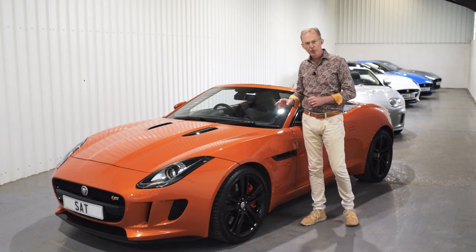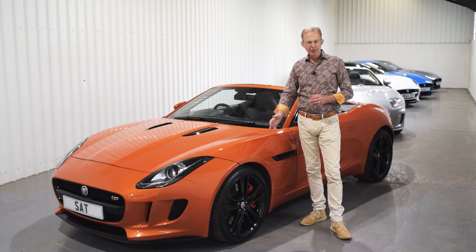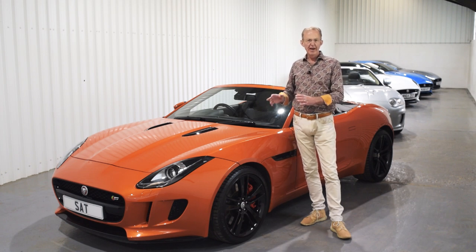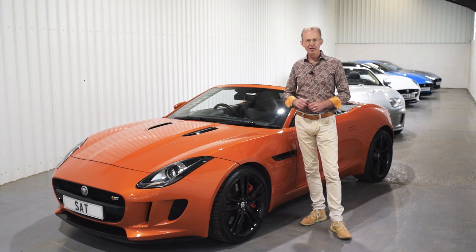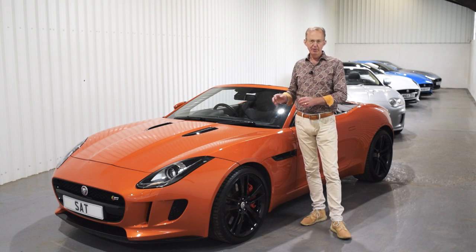And when it's paired with black pack and sitting on freshly factory refurbished gloss black 20-inch alloy wheels, it adds up to the most sumptuous visual experience. This car is in amazing condition as well. It's a very low mileage example. It's been very well maintained indeed. The care that the previous owners have taken of it is impeccable, and I will be delighted to show you around.